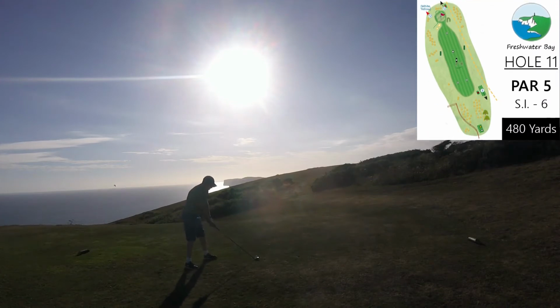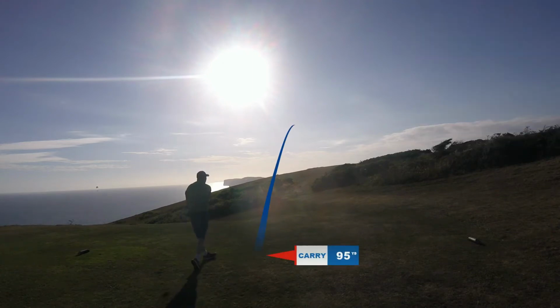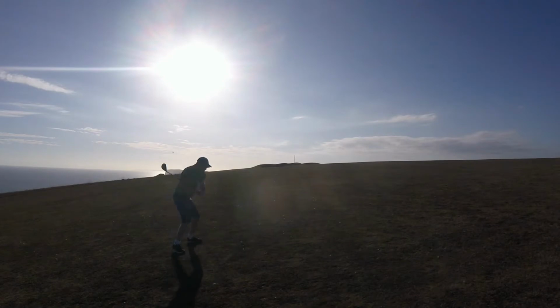Sorry about the cameras, obviously, because I'm only with the GoPro. It doesn't quite adjust to these light conditions in the way that I would normally find my iPhone does. So we are struggling a bit going back towards the clubhouse with this particular type of light.